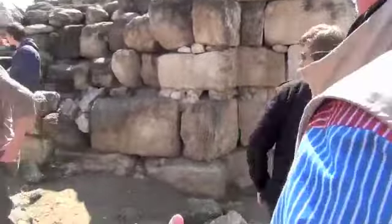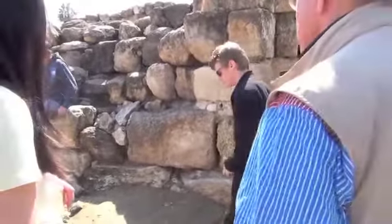So now, come with me. This is going through the gate now. We would have to go that way when it was done, but this path was made for us that we can go up.